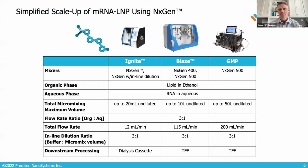So first, just to give an overview of how this is being done from the nanoassembler technology side of things. Through development, we use these three platforms: the Ignite, the Blaze, and the GMP system. The difference here is going to be the scale at which this technology can produce your formulations.